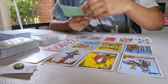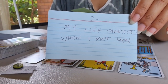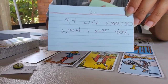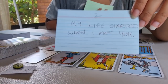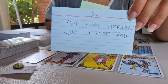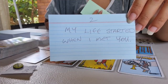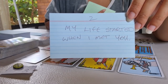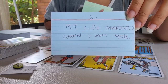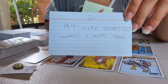And we also have, my life started when I met you. So this is actually my 2 of Cups card. All right, my life started when I met you. So for a lot of you, you've sparked something in them that they haven't felt in a while. You initiated romantic feelings. And I think for this person, it's been a little while since they considered themselves ready to be in a relationship. And so they're very curious about you and they really want to make themselves available to you as an option.